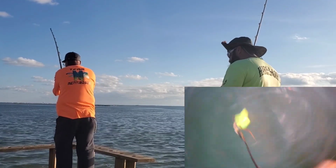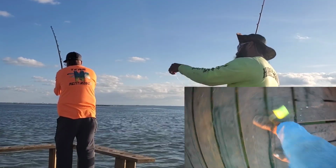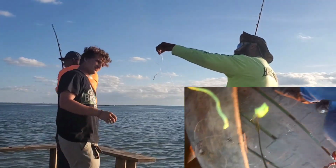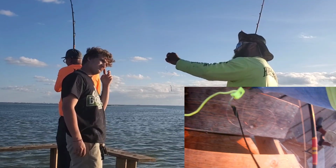Go out and teach them, and we got a setup where we can take people out on tour. Like this is our 3-way record rig right here. It's a 3-way line. Get the weight on here. Yeah. These are 125 pound test.